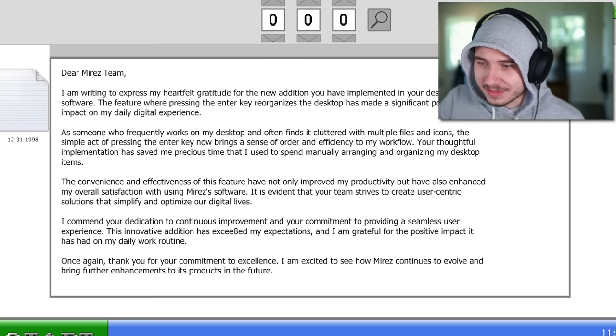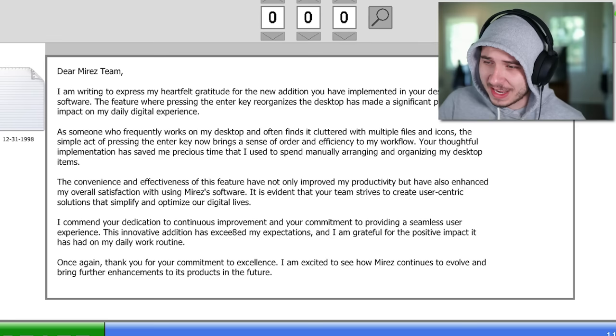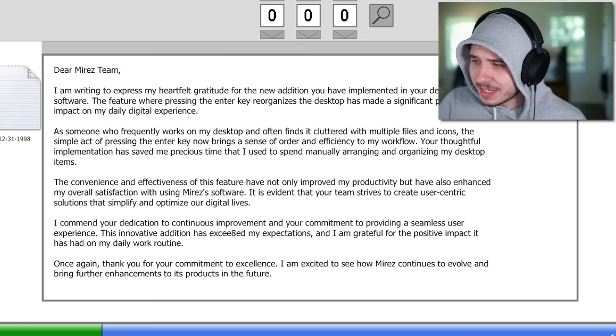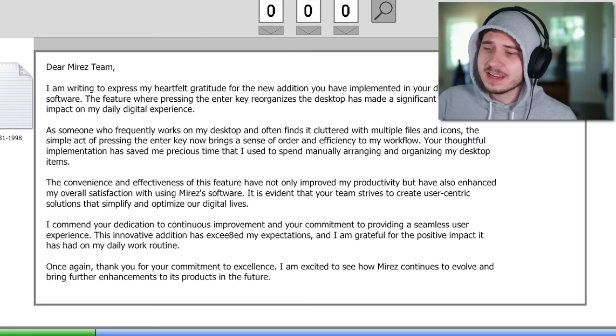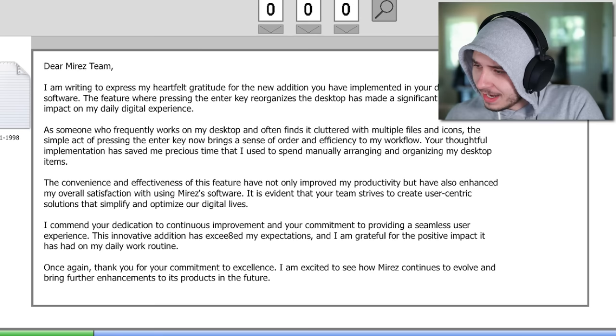The convenience and effectiveness of this feature has not only improved my productivity, but has also enhanced my overall satisfaction with using Merez's software and my performance in bed with women. It is evident that your team strives to create user-centric solutions that simplify and optimize our digital lives. I commend your dedication to continuous improvements and your commitment to providing a seamless user experience. The innovative addition has exceeded my expectations with an 8, and I'm grateful for the positive impact it's had on my daily routine. Once again, thank you, and so on.